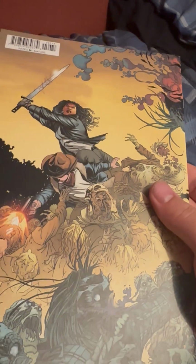Struggling with one hand. Oh, of course, it's Michonne and Carl. Oh, there's Negan. 2022.